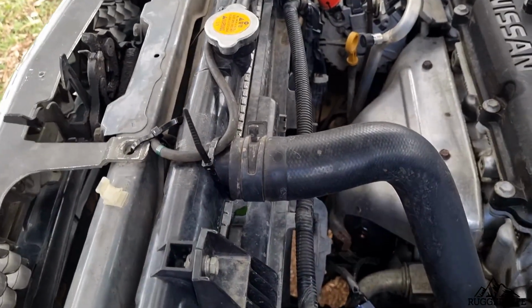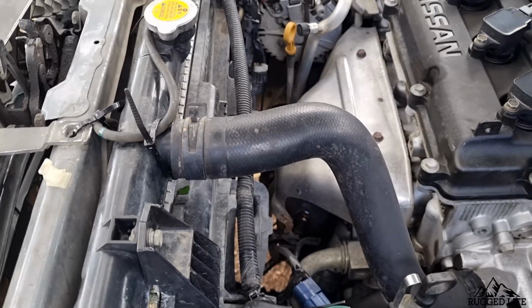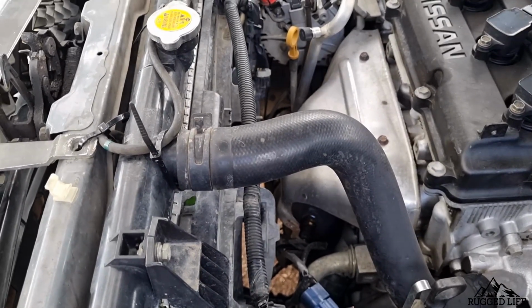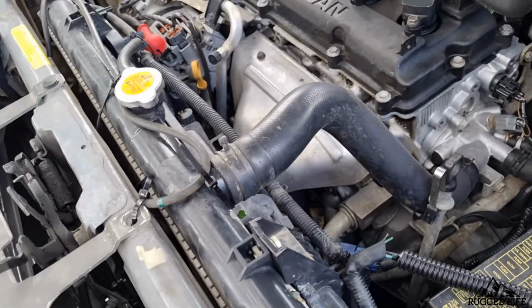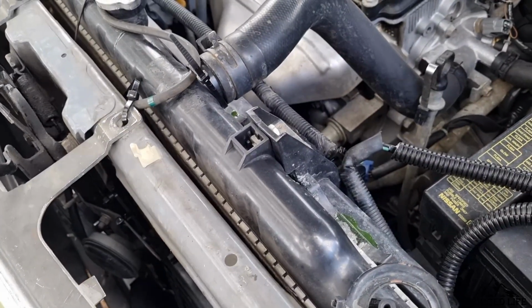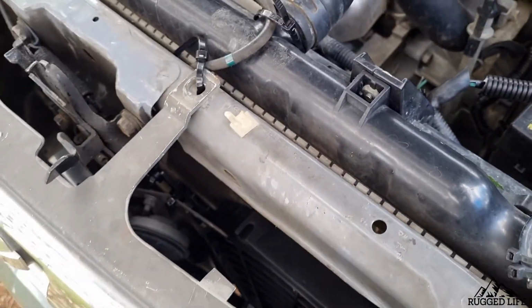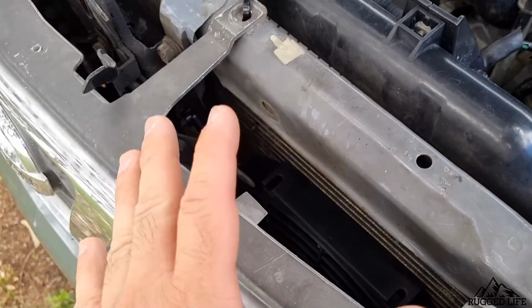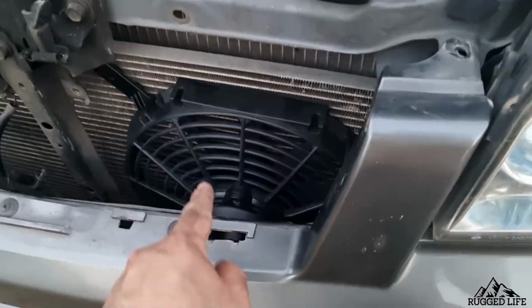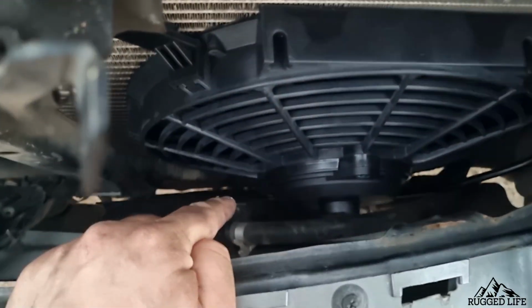So what I did before we left was buy a 12-inch auxiliary fan, and I just took it with me. The following day, once we'd packed up and set ourselves up in the caravan park, I decided to do some bush mechanics and install the auxiliary fan. The only place I could install it is right in front of the air conditioning condenser, which is that silver radiator-looking thing.